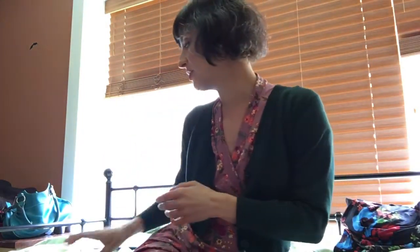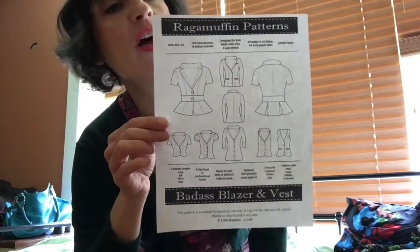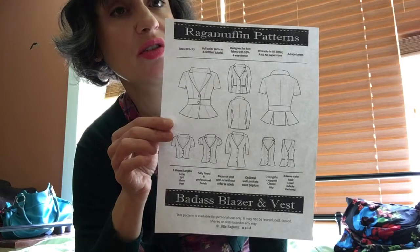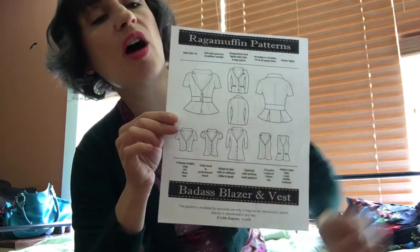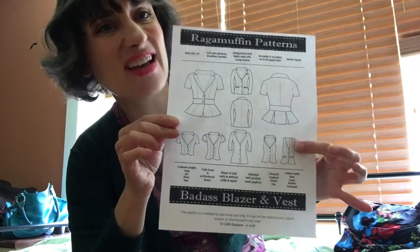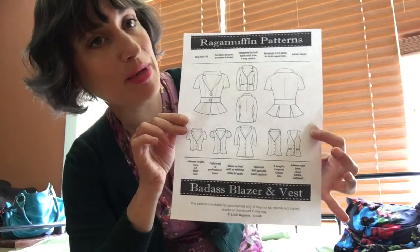And that brings me to the next thing that I wanted to talk about, which are fabric patterns in my stash that I have not sewn yet. So one of them is this Muffin pattern, the Badass Blazer. I really like the way this looks. I love this little peplummed version. I love the little cropped one. I love the vest. I think I actually bought it for the vest, and then was like, oh, I can make a blazer.